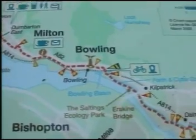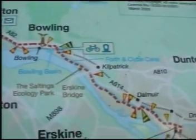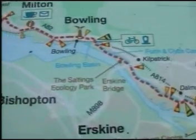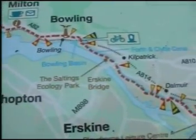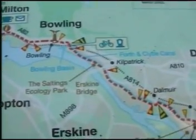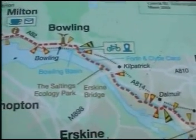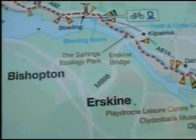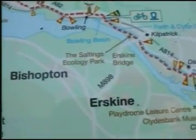Going through Bowling, Kilpatrick, and it's at Kilpatrick where you've got the Saltings Ecology Park and the Erskine Bridge, and that's about as far as we'll be going. The Erskine Bridge goes over the Clyde to Erskine and Bishopton.